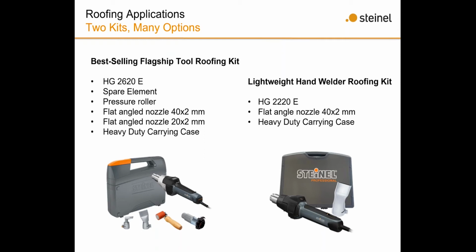And then the lightweight hand welding kit is also a roofing kit, and that offers our HG2220, the 40 millimeter nozzle, and a heavy duty carrying case. So it's a little less expensive, a little step down in technology for the people that don't need all the bells and whistles. But again, it is a very affordable kit for getting up on the roofs and doing some roofing of that commercial roofing material.